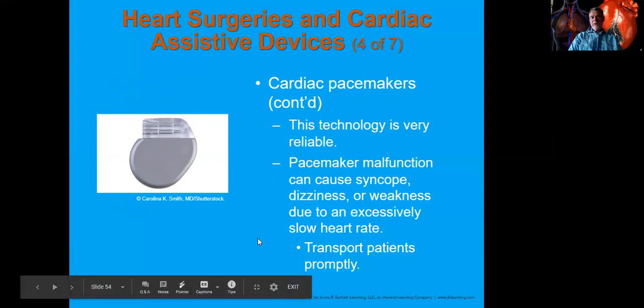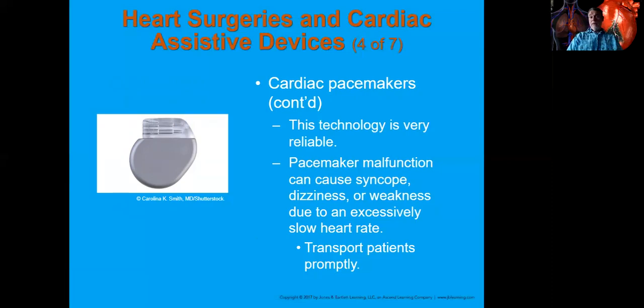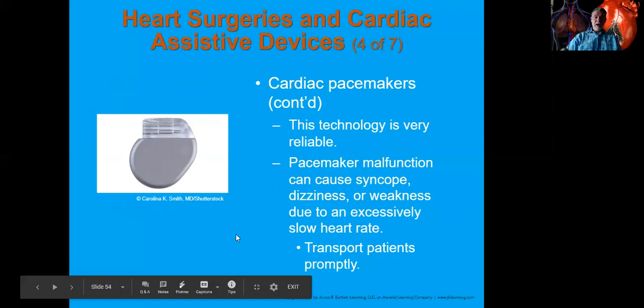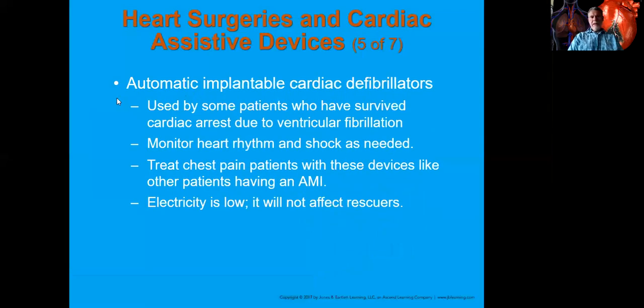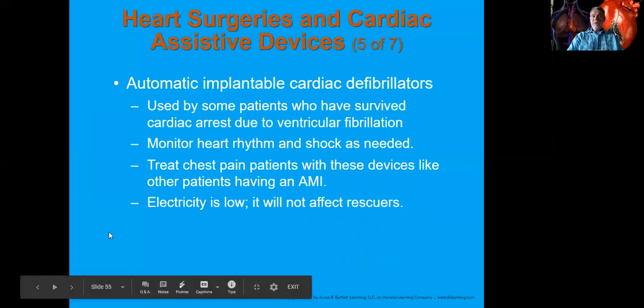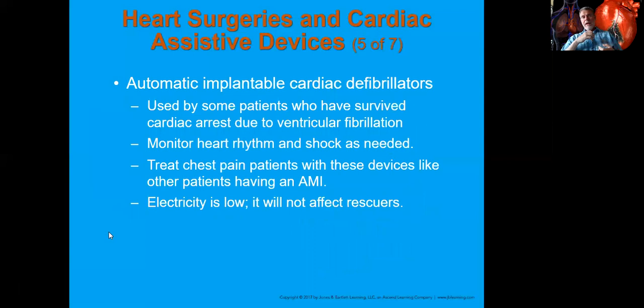So we transport those patients promptly, right? Do they need additional oxygen? Depends on your clinical findings. But again, if you suspect they need oxygen, never withhold oxygen from a patient who may benefit from it. There's AICDs, automated implanted cardiac defibrillators, that those patients who have actually survived a ventricular fibrillation event before can actually have this on, and it just shocks them as needed.